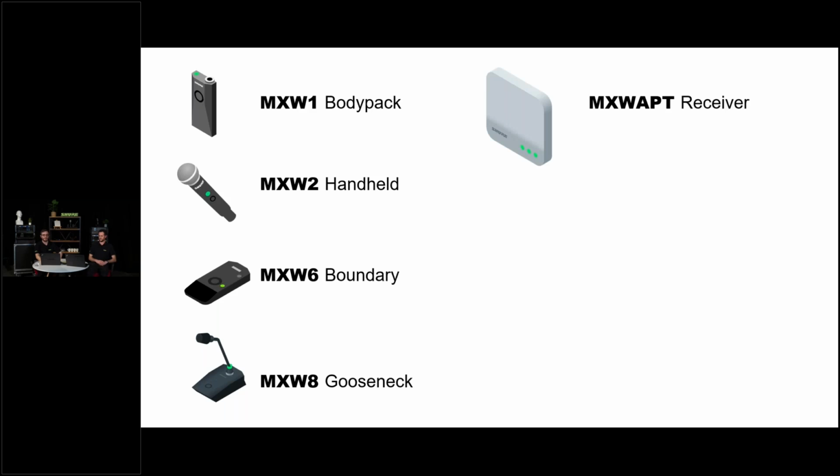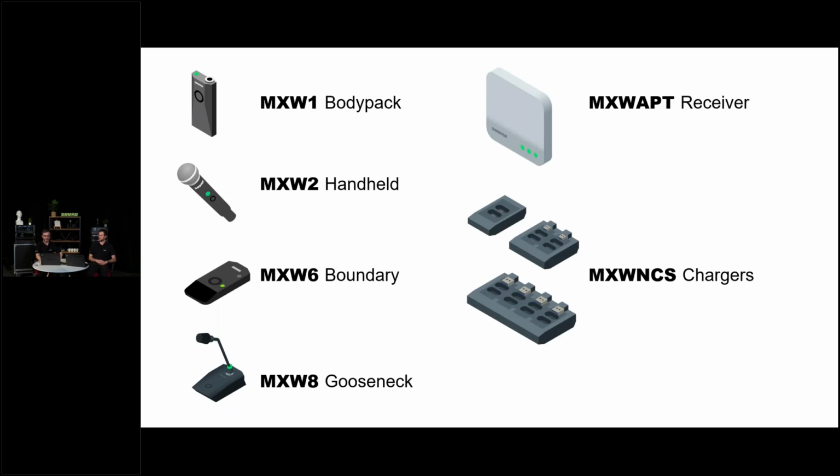That's our access point behind us, as well as the network charging stations too, and this all runs off a single network switch of some type. Basically, you can actually see it behind me on the top left here. So there's our MXW1 body pack, the handheld, the boundary, and lastly the gooseneck, and it's sitting in the charger, and this is the access point. So this is what would sit up in the top corner of the room somewhere, fairly unobtrusive, with some little lights on, and it comes with a paintable cover as well, so you can even match your decor if you wanted to.